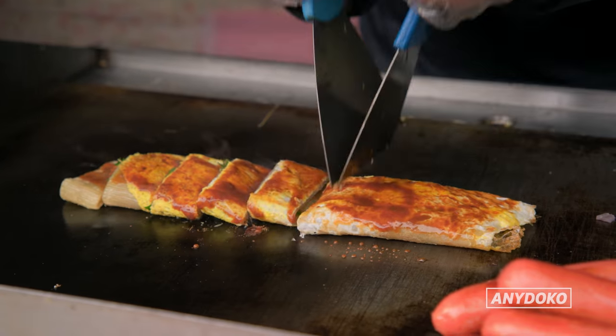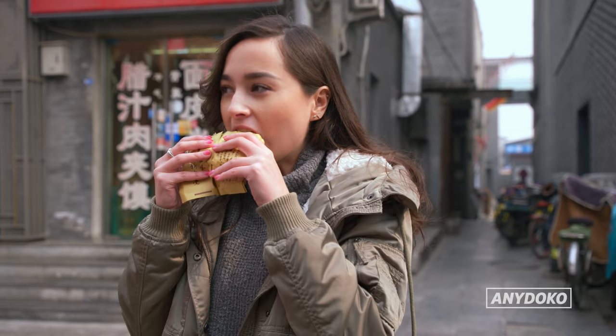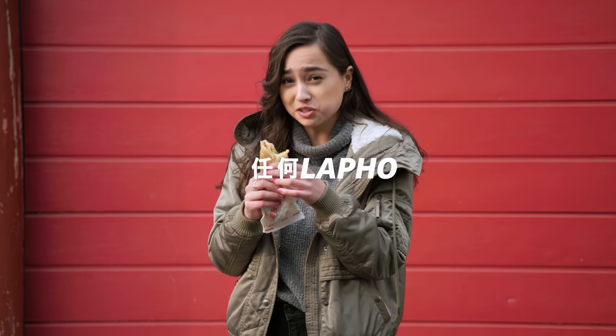Beijing has so many more great snacks. Join me in part 2 as I continue my snack adventure throughout the capital. It's a full-on meal for sure.